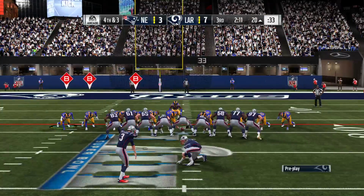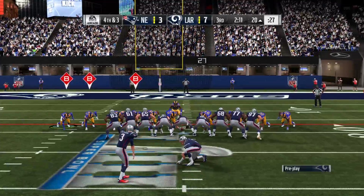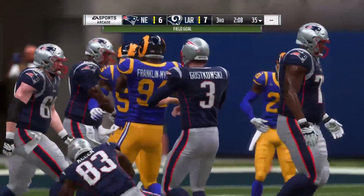Well, that was excellent coverage right there, and he definitely did the right thing, showing that discretion is definitely the better part of valor. Threw it away, preserved the opportunity to kick for a field goal. And excellent coverage. And right now the human is controlling the defense, so good job, human.